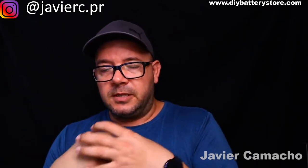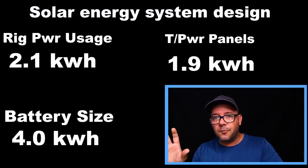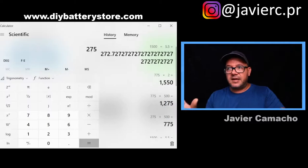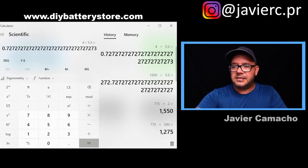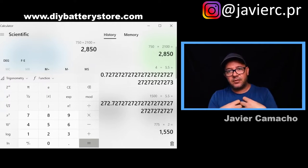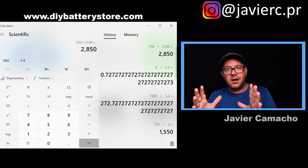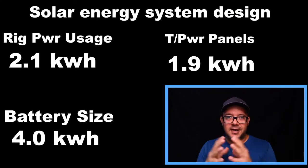Now, the biggest issue that we have is that, like I mentioned, I have a system that is consuming about 2.1 kilowatts, and I have a 4 kilowatt battery. So if I want to recharge my battery, let's do 4 divided by 5.5, it's about 750, times 2,100. As you can see, for me to be able to recharge my battery while also providing energy to my loads, I need at least 2800 watts in panels. And right now, I only have about 1.9.